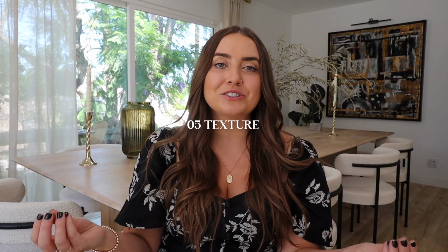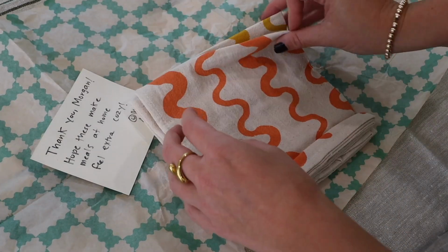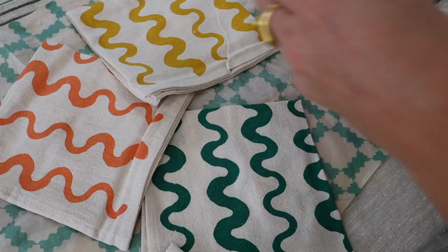And number five is texture. So this could be a tablecloth. This could be just a cloth napkin. There's so many fun napkins on Etsy that, again, you just cannot get other places. So I just picked out this multicolor little four-pack. I thought this would be so cute for some summer grilling. I feel like I never get very creative with that. So I just thought having some colorful summery napkins would be a fun touch.